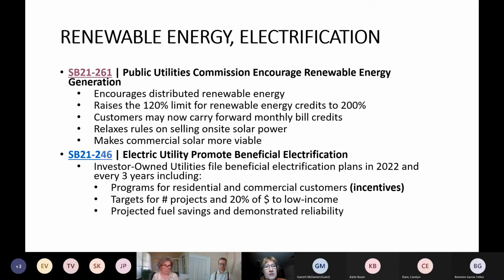So on the beneficial electrification side, this does incentivize transforming current gas loads to electrical loads, especially given that the grid is cleaner. There's some doubts about how clean natural gas is. And there's a general understanding at the state that we need to be electrifying current gas loads. And so this will involve incentives for commercial and residential customers. It does target 20% of expenditure as well as reductions, number of projects to low income.